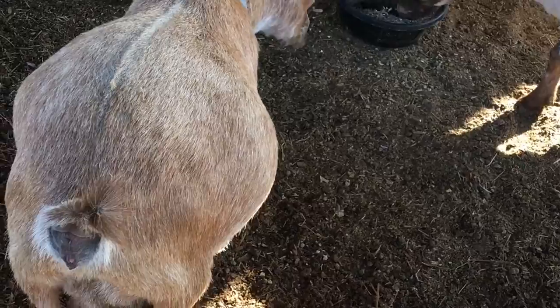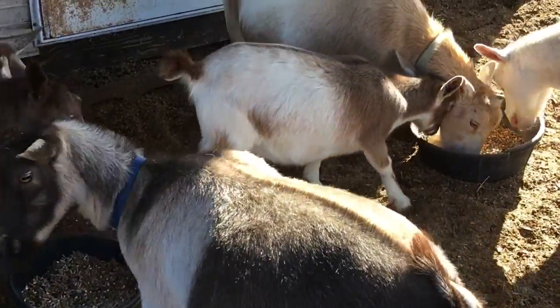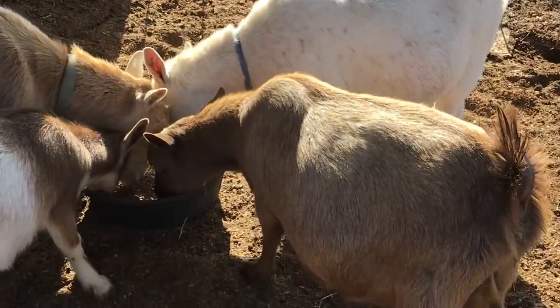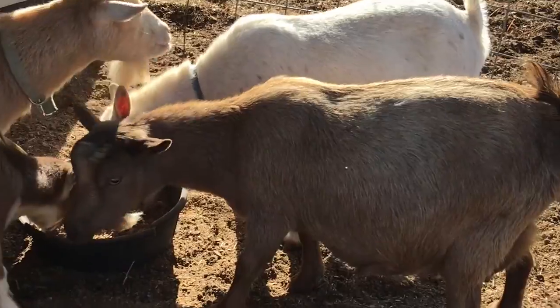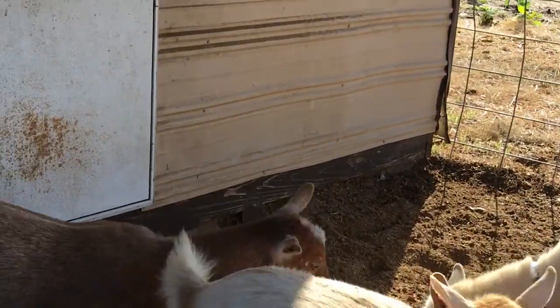These are some of my dried does. As you can see, they're all starving to death. And they're quite pregnant, most of them. It's cold here this morning.